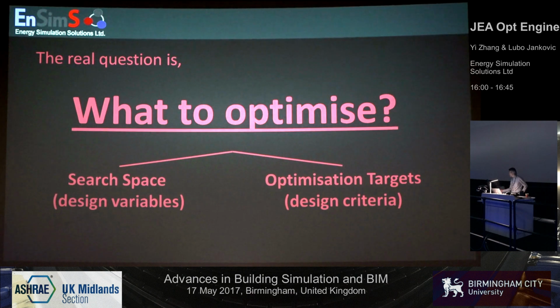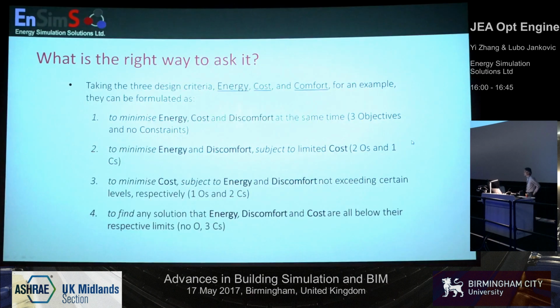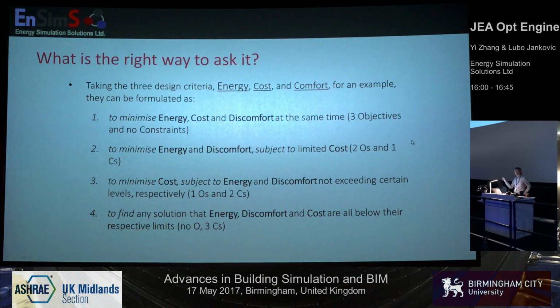The real difficult one is the second. What is the optimization target? At this point, I would get some input from the audience, but probably not, it's too big. Let's say the most typical three: energy, cost, and comfort. So in every design we probably want to minimize energy, minimize cost, and maximize comfort or minimize discomfort. Okay, that's very typical.